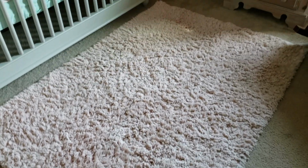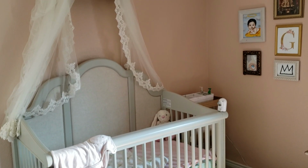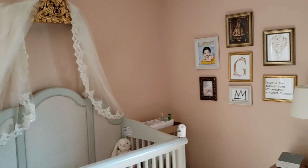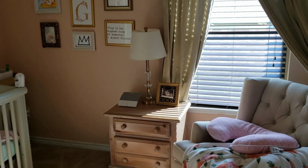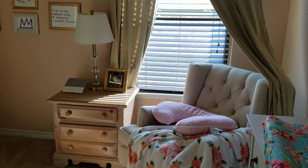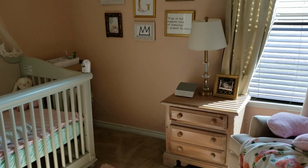The rug we got from Target, I believe it was only $39, and it really just ties in the entire room. Although there's a ton of things I still wanted to do to this space, I believe in its current state, it's beautiful, feminine, and creates the perfect energy for my little baby goddess.